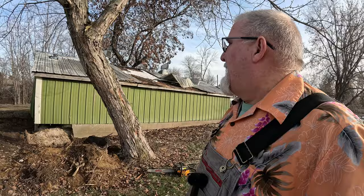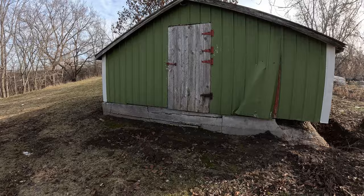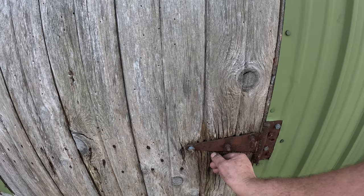We'll burn all the wood that's inside, except for this back door. My wife wants to keep this back door, which I don't blame her. It's a neat old door. Is this rot? Ooh, that's kind of rotten there. It all feels pretty soft.